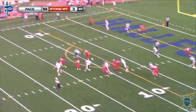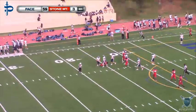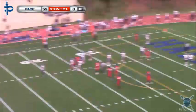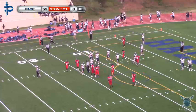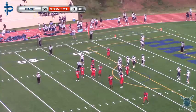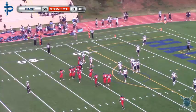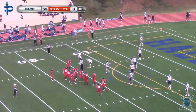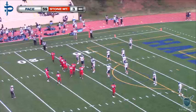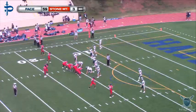Spread formation. Litt under pressure. Brought down by Morgan Payne for a sack in the backfield. Good play there by Payne getting around the outside, and then a good sportsmanly gesture helping Litt up after the sack. Stone Mountain is going to go for it here on a 4th and 10. I mean, why not? Might as well. There you go, for it.